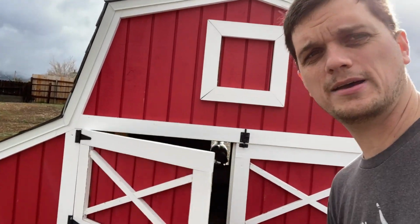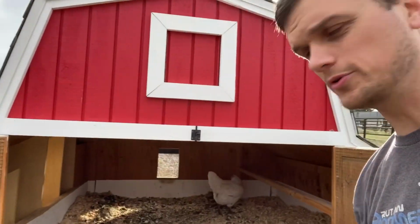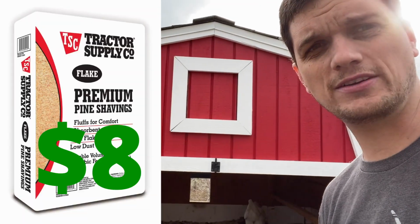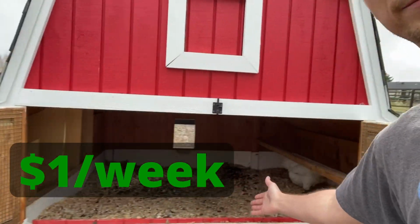We use a deep litter bedding method, which means we use pine shavings. So we go through about a bag every 2 months. A bag of pine shavings is $8 at Tractor Supply, so that's about $1 a week for pine shavings.